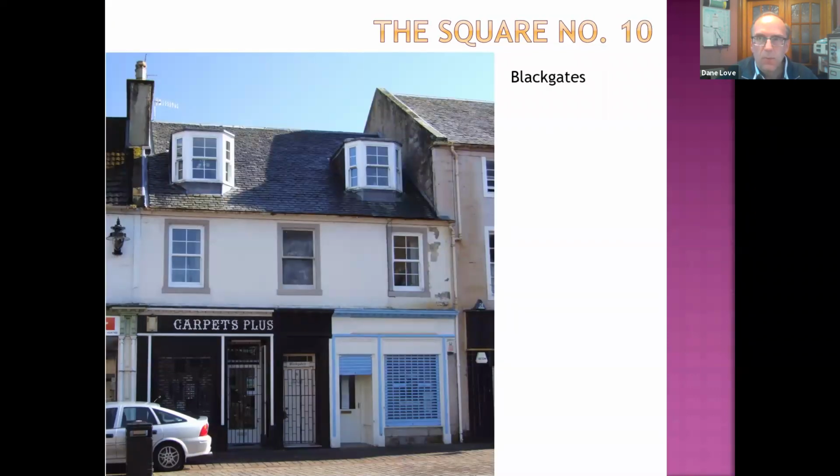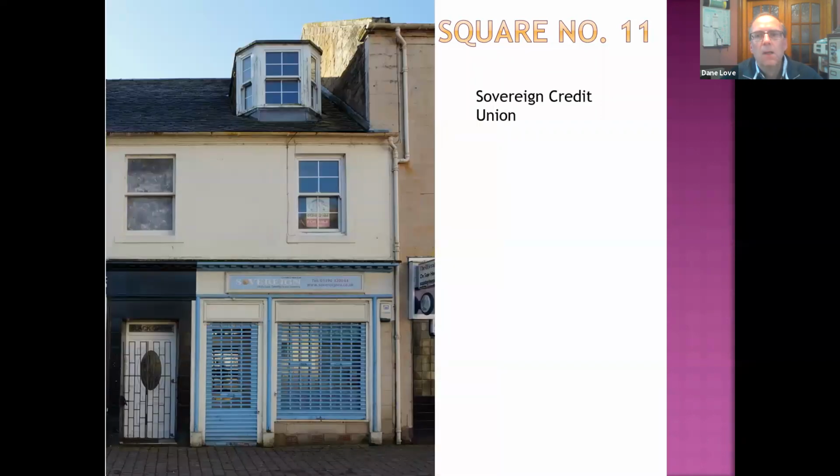Upstairs in this shop here is a house currently known as Black Gates. And again, this one's actually up for sale at the moment. Whether it's Black Gates historically, I don't know, but certainly that's the name it goes under. Number 11 is now the Sovereign Credit Union.